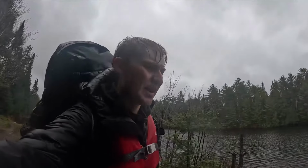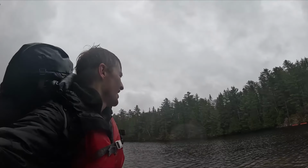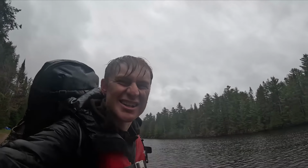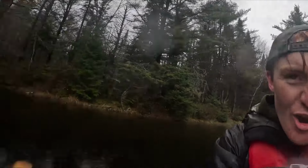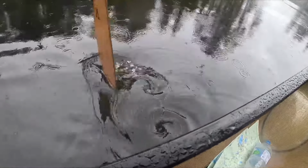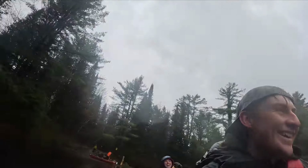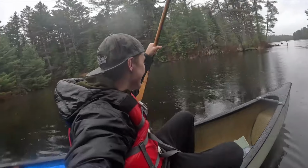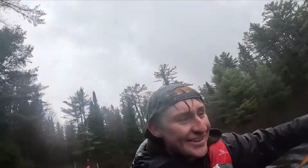You know what I said before about how here it's so wet you just kind of give up and start enjoying it instead? I take it all back, this shit sucks. Okay, last portage over. Now, time for a 5K paddle and then we're done. Let's go! Stop! I thought it would look cool on the camera, but I'm literally just doing that. That's not working very well. Okay, let's go.